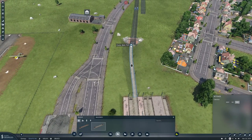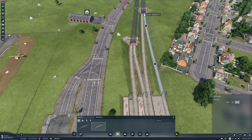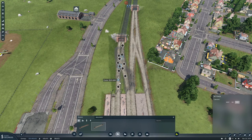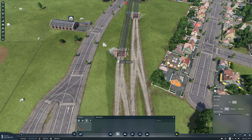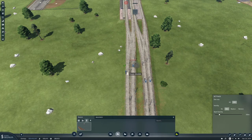And then you need to come in here, which is fine. You need to come in there, which works. You need to come in there. And you need to come in there. Make a cross here as well. And a cross here. Okay. One way. Like that. There.